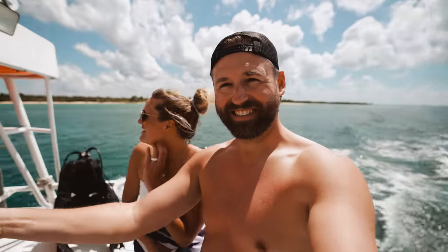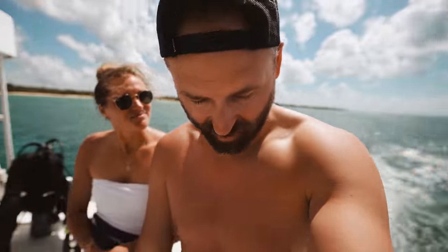I was able to get nice long reach, get some good shots for you guys. Hopefully, obviously I haven't seen it yet, but I'm betting it's gonna be pretty dope. Anyway, we're cruising, like Chelle said, back up the coast towards the cruise ship.